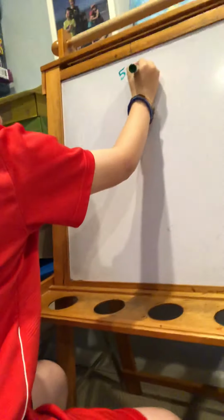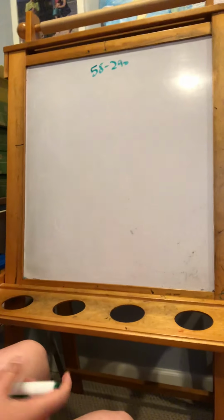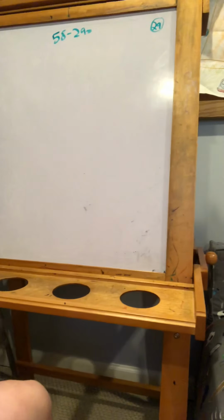All right, so Patrick's going to write the first problem for us. It is 58 minus 29. We are asking you to solve this mentally today. Again, pause if you need some time to think. Patrick, what do you think the difference is for this problem? I think it is 29. 29? Okay, so think about, do you agree at home? Do you disagree? Do you have a different answer? I can put 29 over here. I do agree with Patrick, although some of you may have a different option. Feel free to share at home.